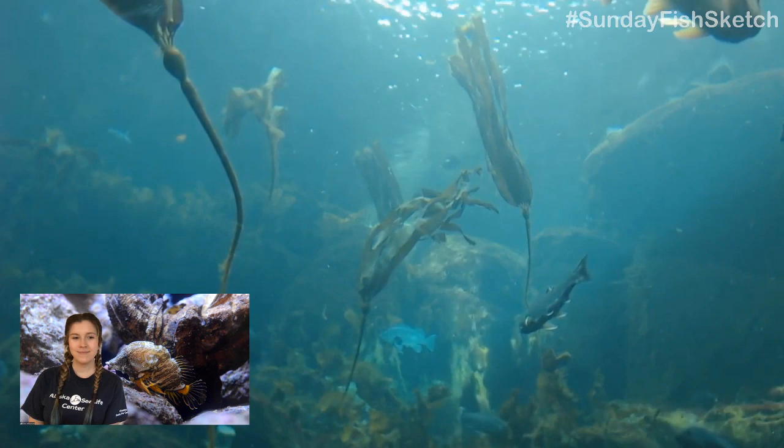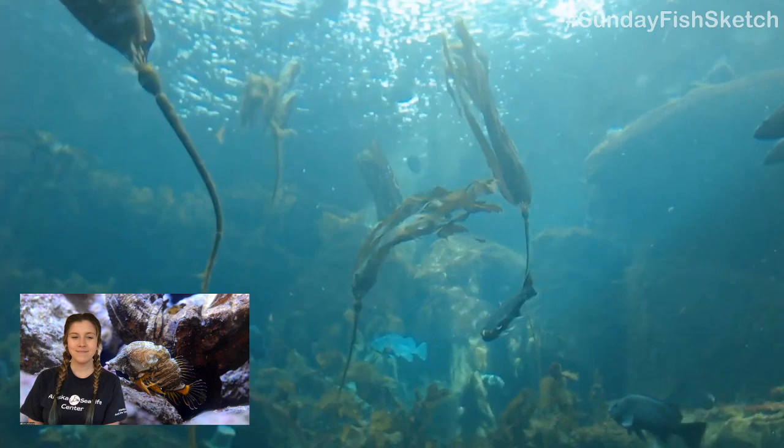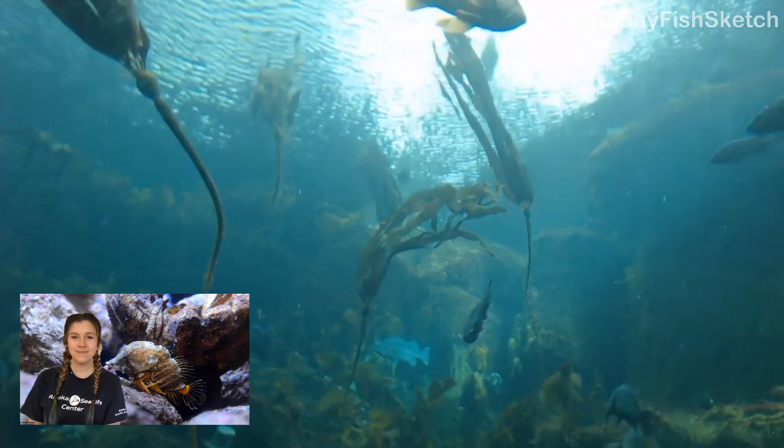So we've got some rockfish in there cruising around. I believe there's actually a little canary rockfish going right by the top there. There goes a rockfish. But this is also where that wolf eel is that was discussed in there. Again, that's my favorite of our fish here, the wolf eel that lives in the bird habitat.